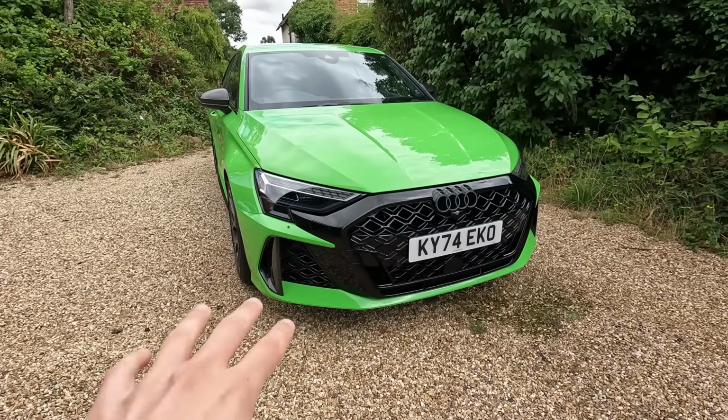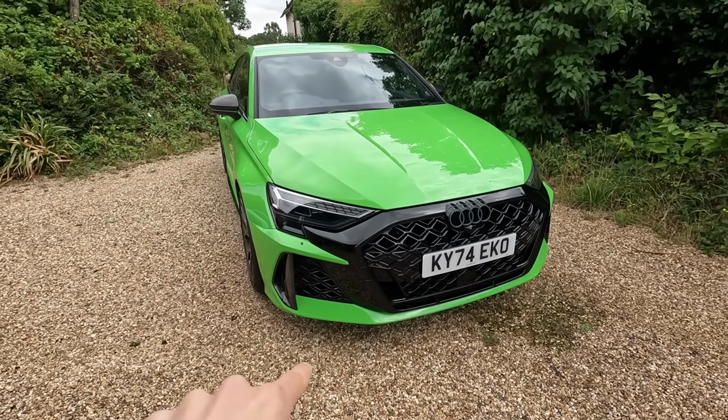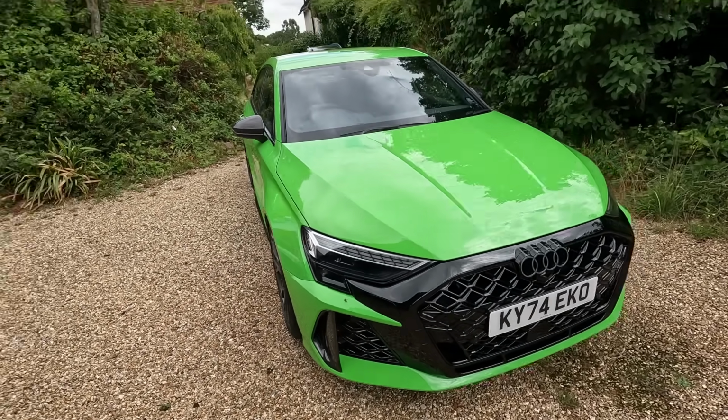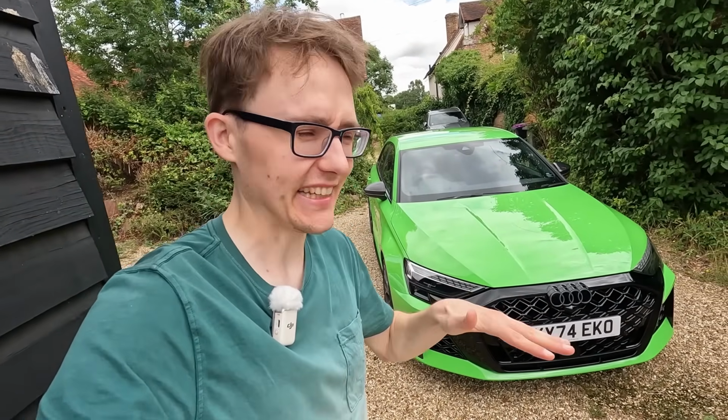This is my new 2025 Kyalami Green Audi RS3 Carbon Black. I've just collected this today, and to have a collection of a car like this is absolutely stunning. I literally cannot stop smiling. I'm a little bit shaky.